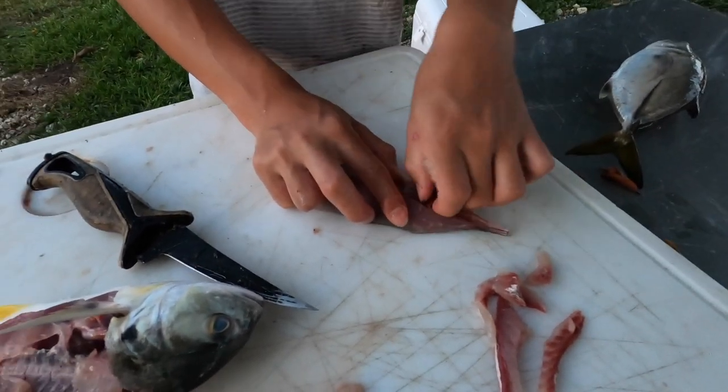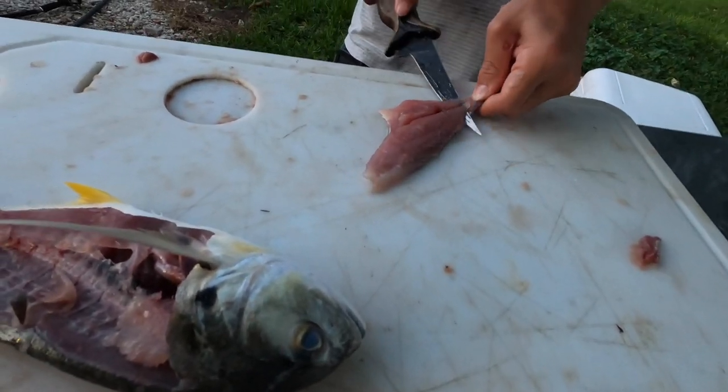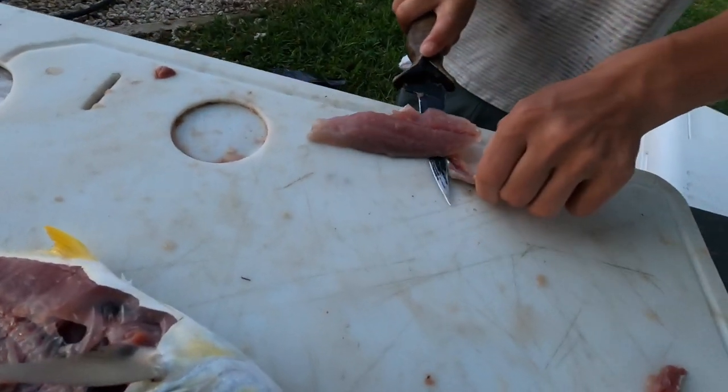So jacks don't have scales also. And then very small piece of flay, but it is a very small fish. But we have lots of these fish. We're gonna smoke them all.